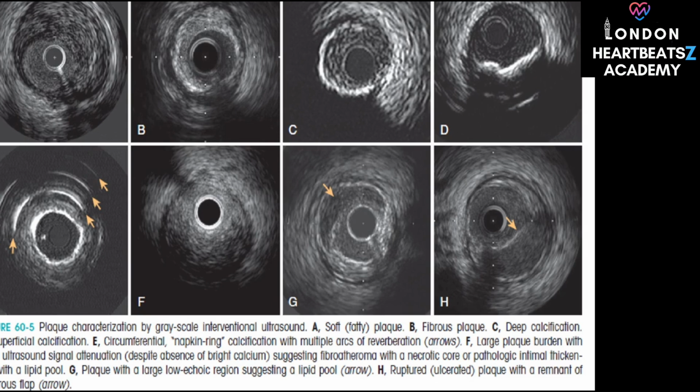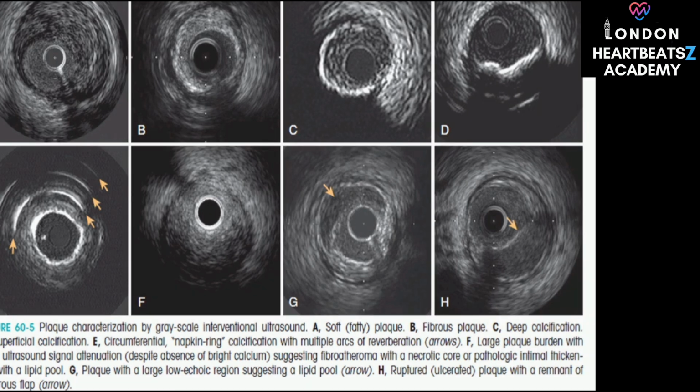Superficial versus deep calcium? How? If the shadow starts within the inner half of the plaque plus media thickness, it's generally considered superficial, whereas if it starts in the outer half, it's deemed deeper.